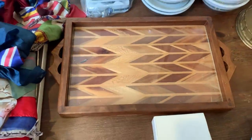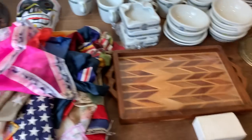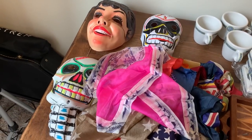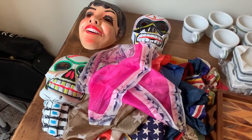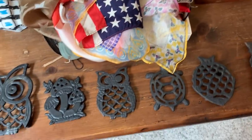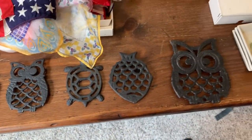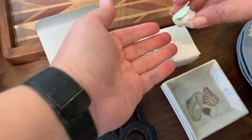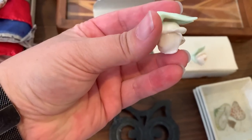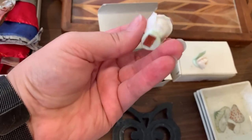I don't know about the masks. I don't know how much those would bring. That's okay, I'm just trying to get a grasp for your grade. Oh, I see. I would expect the trivets to bring maybe $35 for that whole set. So awesome. Cute. Cool. Did you have any of those open? Yeah, a couple of them. Okay, let me have one if you don't care. So these are just little place card holders. You would put your little place card in between there, and this would just sit on the table.